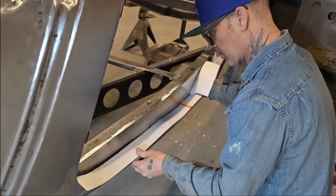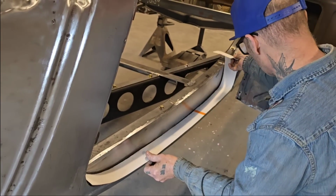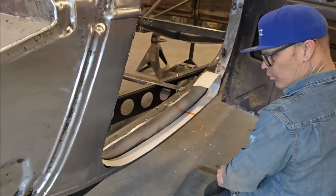It's a nice looking piece, to be honest with you. What I'm going to do is run it all the way back, and then we'll get a mark and we'll cut a piece off.